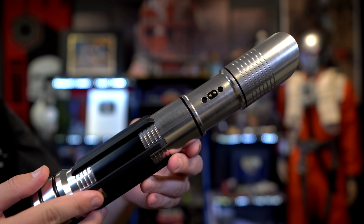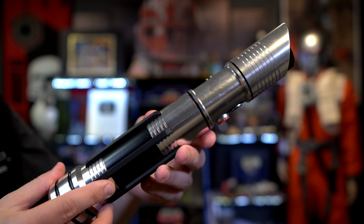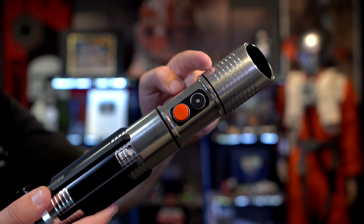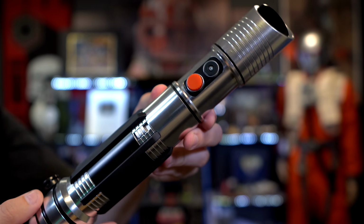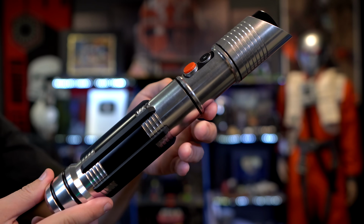If there's one thing that I probably would have liked to see added, and this is something that you can do on your own as well, if you were to pick up one yourself if you're going to the Galactic Starcruiser, is this top section here with these rings. I probably would color those in. And that's just me personally. You don't have to if you don't want to, but just to add a little bit of color. Either way, it looks great nonetheless.